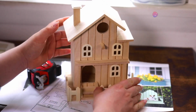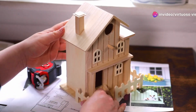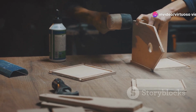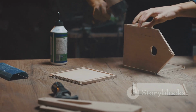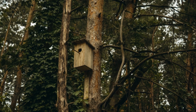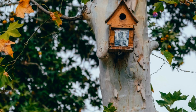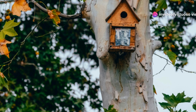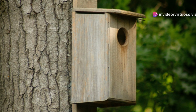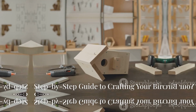These readily available materials are all you need to create a safe and inviting space for birds. With a little effort and care, you can build a cozy home that birds will love. Remember, simplicity is key. Birds don't need fancy designs. They value safety and practicality above all else. A well-built, simple bird cave can provide them with the perfect shelter.